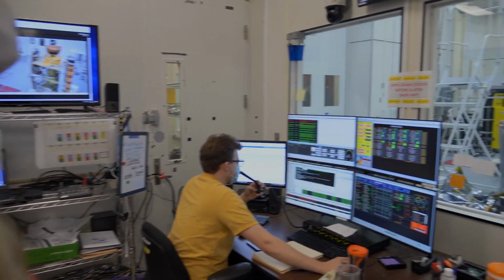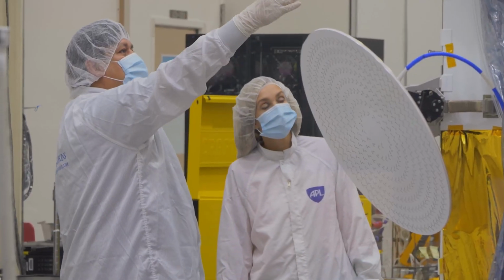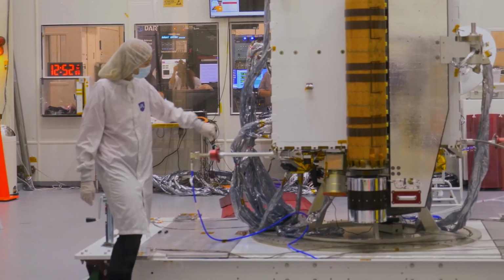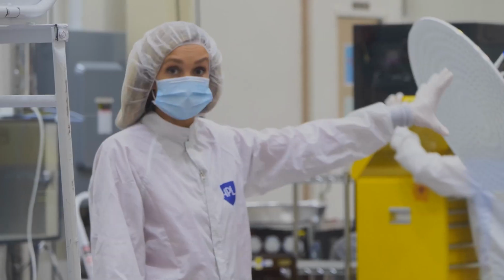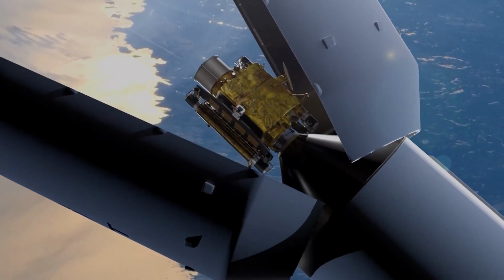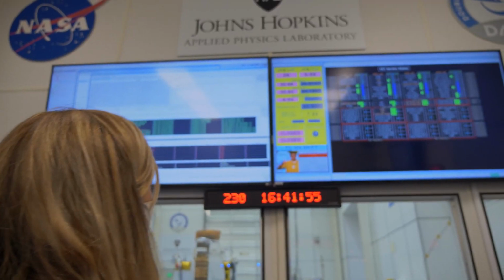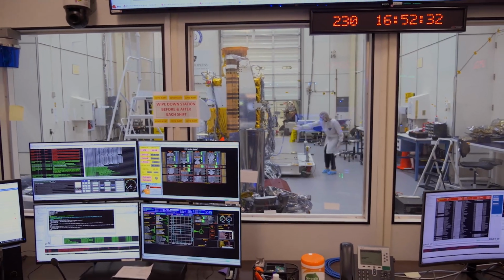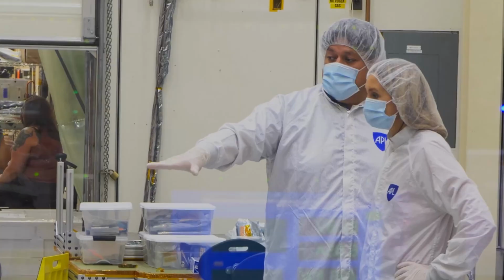My job was primarily to make sure all the systems on the spacecraft work together. On top, you see the NEXT-C thruster. Over here is our star tracker, and then over here is our high gain antenna. My job is to make sure we launch. My job is to make sure we're able to receive data back. My job is to make sure we hit. There's DRACO on the bottom of the spacecraft, as well, of course, as integration and test.